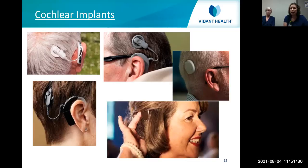There are a couple different styles. They come in all different colors. Some of them now are waterproof, so you can go swimming with them. That was not the case a couple years ago. I think I said hearing aids, but I meant implants or processors. A lot of them now are also Bluetooth compatible, so you can connect them to phones or tablets or laptops and hear phone calls or music or anything directly through your implant.